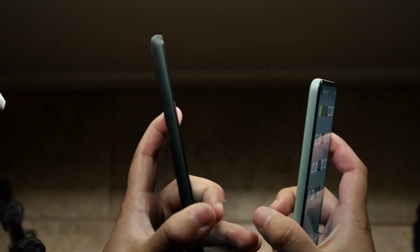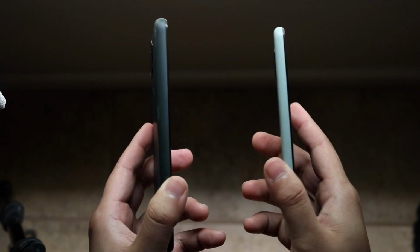Now on the sides you can see almost the same exact kind of thing. I think the Pixel 5 still feels a little bit more expensive.